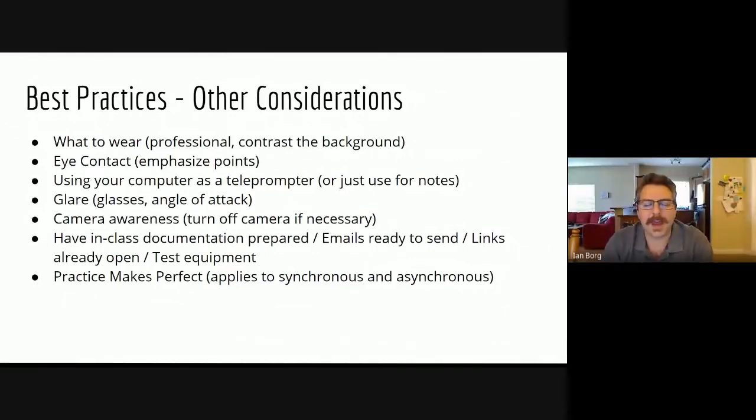And our next point is around having documentation prepared, emails ready to send, links already open, and testing equipment. We've all heard stories of going into a class and perhaps the professor or instructor wasn't quite ready at the beginning of the class, and the PowerPoint projector wasn't turned on yet, the computer wasn't on, the USB stick that has the presentation is still in the car. All of these things create a distraction and a setback for the class time. It's important to be prepared and to test equipment beforehand, so that you're ready to roll when it starts.